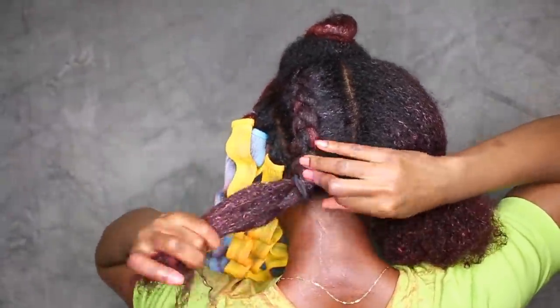Yes, I know that my shirt is all messed up. I recently dyed my hair and it's still bleeding.